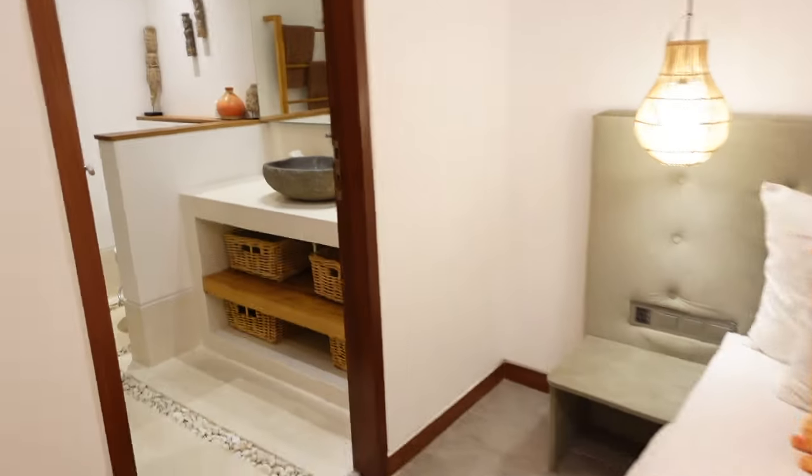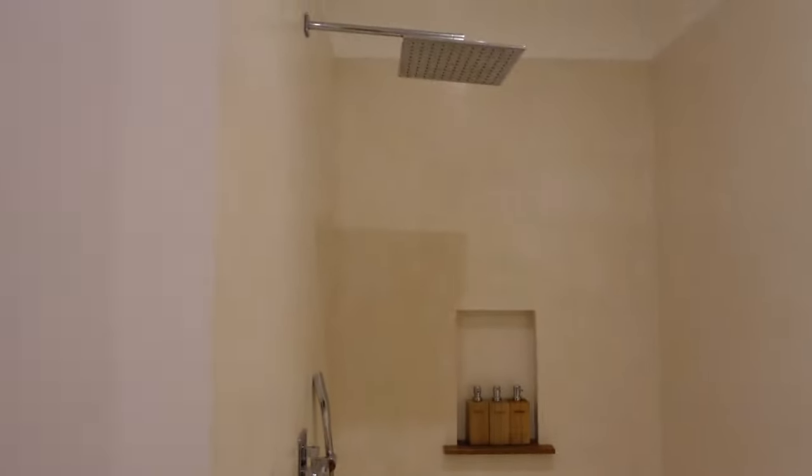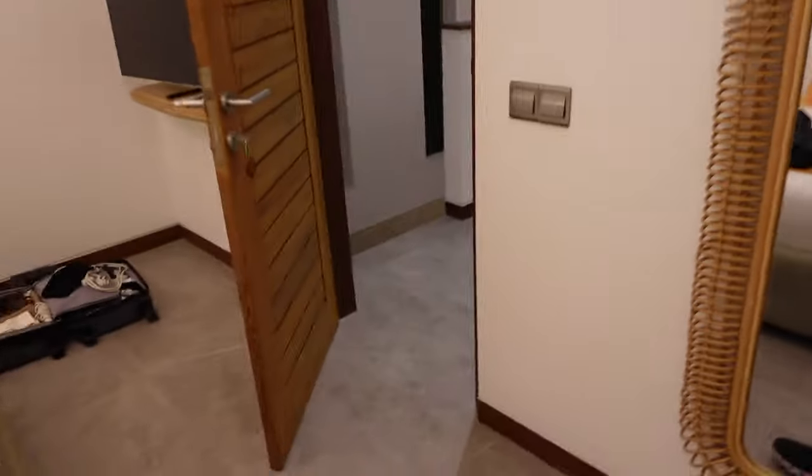I'm gonna do a quick room tour here. This is one of the bedrooms. Oh my God, it's so nice and cold in here. And all of the bathrooms are literally so nice. They've got these little pebbles on the floor. They're so nice. And then I am a bit worried about the mozzies though, because of the way that it's open plan downstairs.